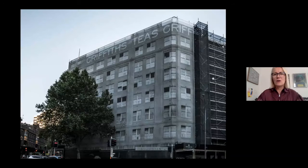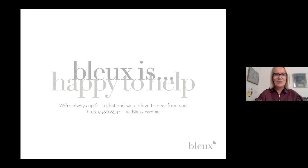And gosh, I think we're finishing off on this hoarding that we did. That's a hoarding that was done on the Griffiths Tea building in Surrey Hills, and that's an old photograph, and you can tell by the signage down at the bottom here. It was shot sort of in the 1920s, and while they were constructing behind, they wanted to put a facade of the building itself. So yeah, it looked amazing in real life. It was one of those moments where I would ride past it and go, wow, that's something we did. So that was kind of nice.